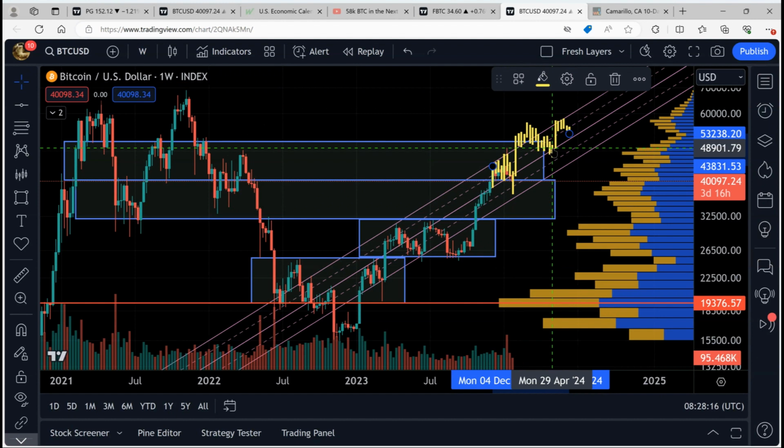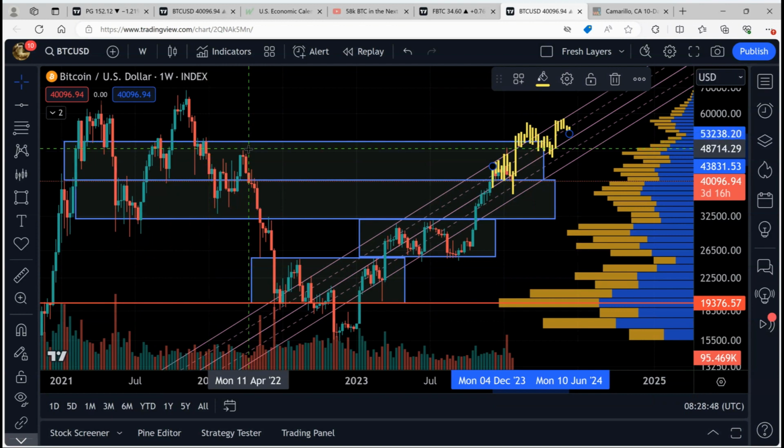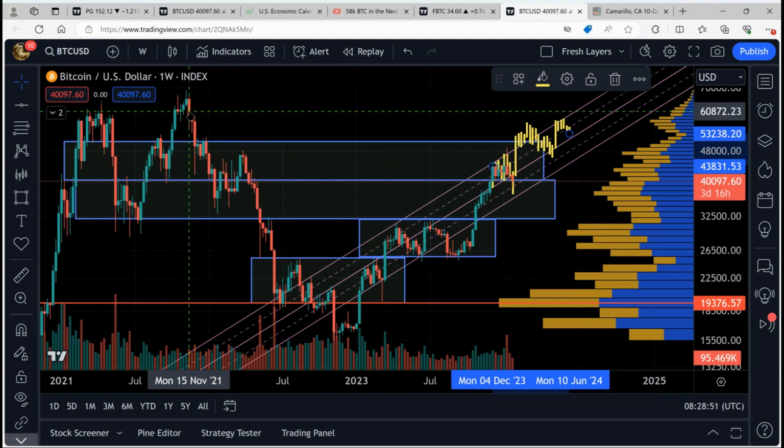Now, I believe that the halving will be at about 48,000. Why? Because the price action is always around the same level as this first high after we drop down here. So that's at about 48, 50,000. Or was it this one? Yeah. Okay, because we're on a weekly time frame, so this is looking a little bit different.